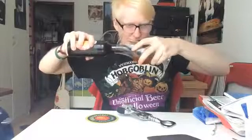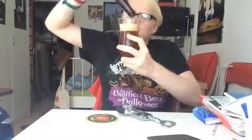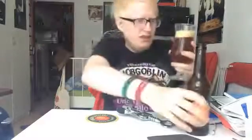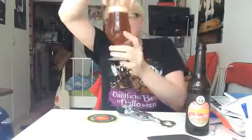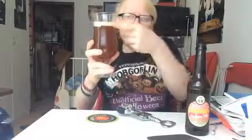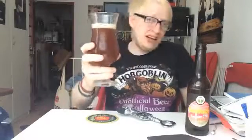Probably create such a massive head with this, but oh well. No, we seem to be doing okay. Infamous last words. Let's get that in there. So first look, it's quite cloudy. It's a nice sort of amber orangey colour. Got one finger of white head, well, off-white fluffy head. Bubbles don't seem to be too small or too big, and it looks very nice.